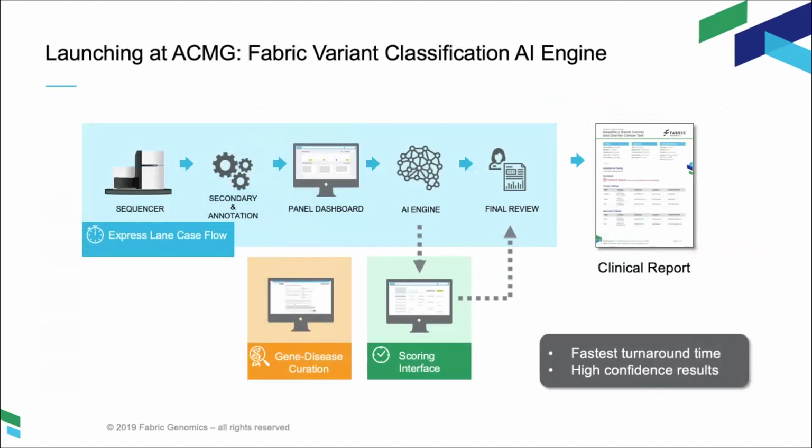Building on Fabric's strong AI and bioinformatics capabilities, we're excited to announce that we're launching a new AI engine for variant classification. And this is coming out in just a couple weeks in early April. This new engine accelerates robust classification of variants in a fashion that is compliant with ACMG standards. We're very excited about our validation results and look forward to sharing more of this at ACMG.